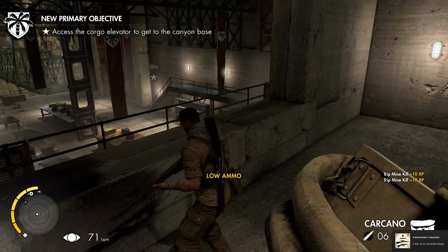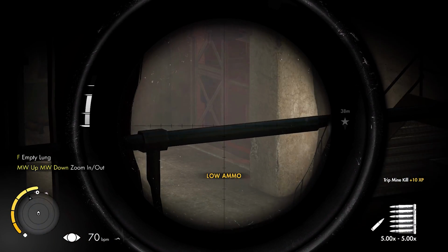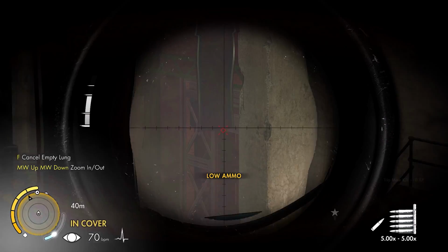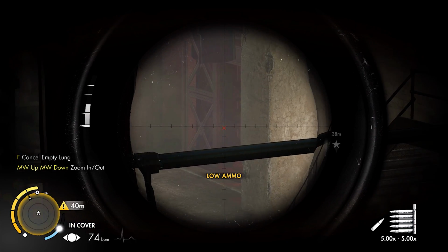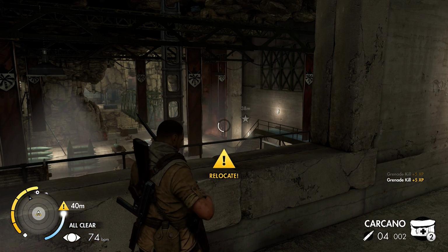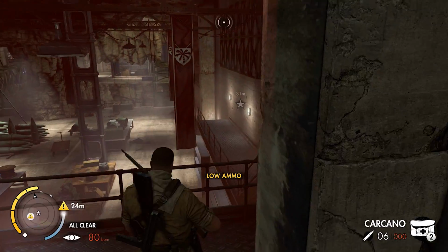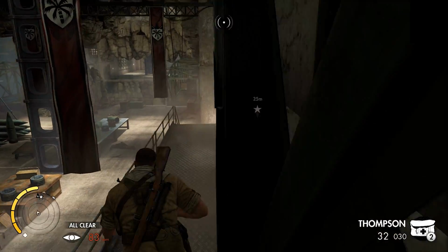I was right. Triple kill. Not too bad. There we go. I'm not quite sure why that shot didn't hit. I might have actually hit that gate. And lo and behold, we actually hit a grenade. That was actually a pretty cool little kill cam there, if I say so myself.